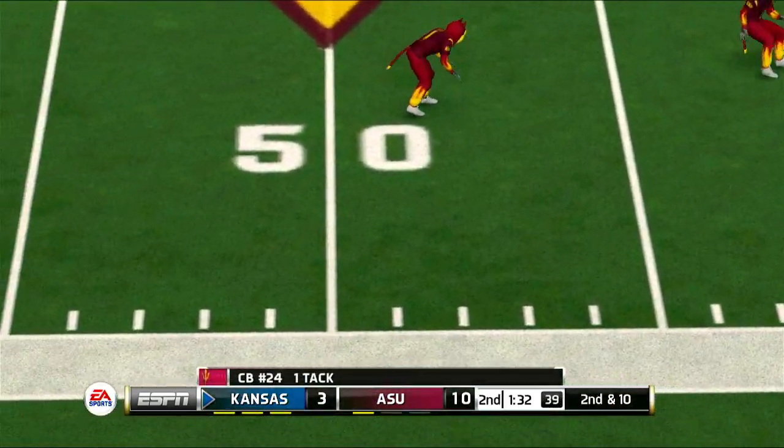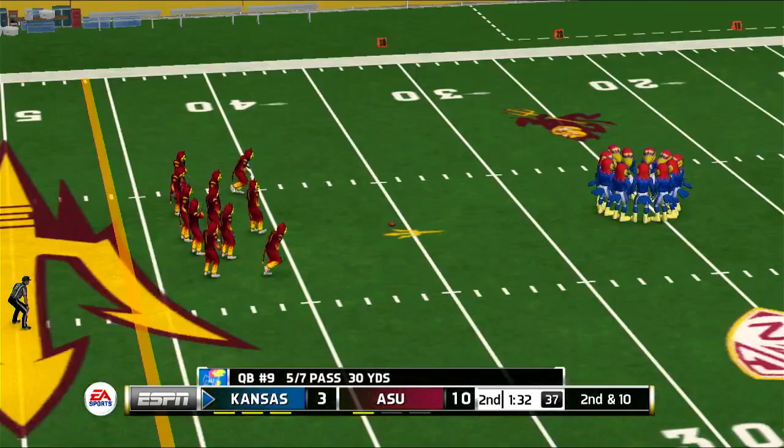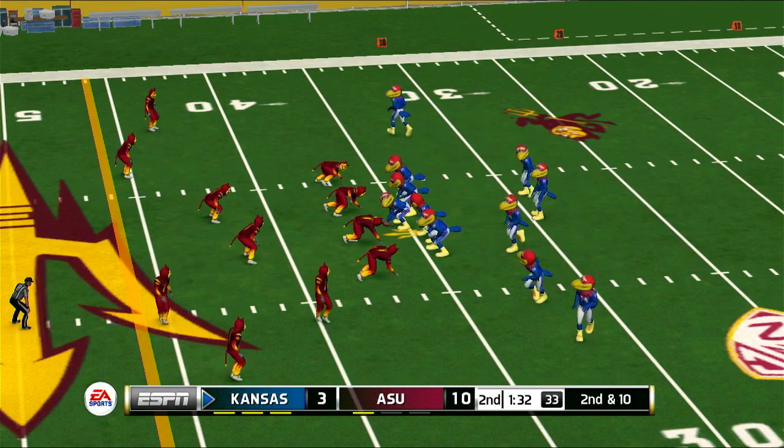And that one's incomplete. This quarterback needs to give his playmakers a chance to make plays. He's got to be sure he gets the ball in their hands. Second down and 10 to go. Ball on the 36.